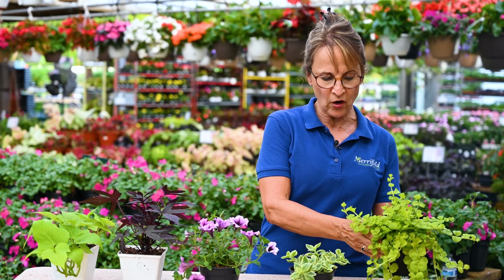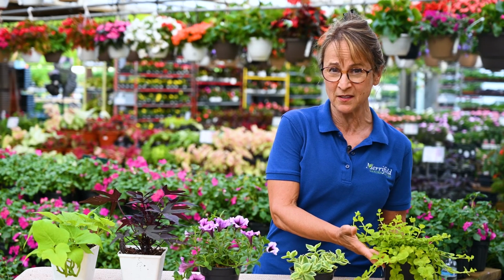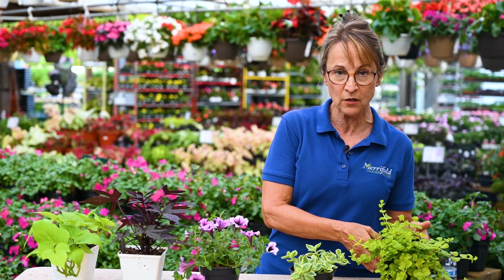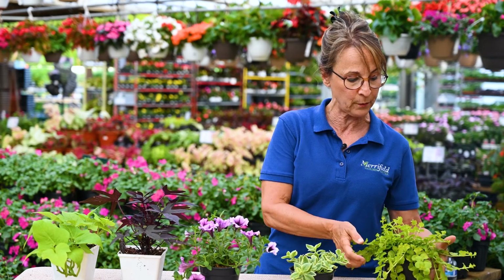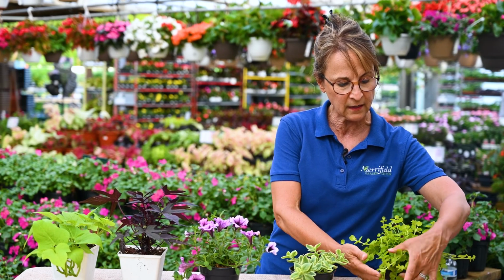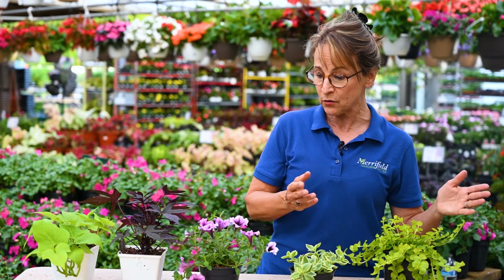And this is the tried and true Creeping Jenny. Creeping Jenny is fabulous in pots that are for sunny locations, but also in shady ones. So being a perennial, it'll come back next year. Just cut it back in December and it will be really, really pretty, flowing over with these little tiny leaves next year. So now we're going to talk about shady plants.